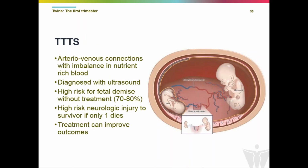I wanted to spend a few minutes talking about twin-twin transfusion syndrome, since this is something that we're going to recommend screening for quite significantly throughout the monochorionic pregnancy. And I think understanding it helps us in counseling families and also understanding the process.